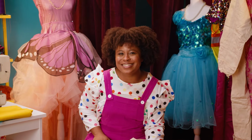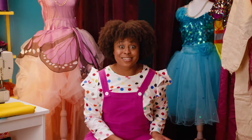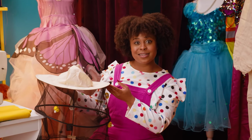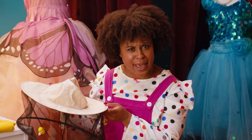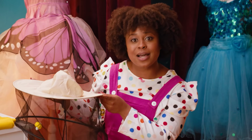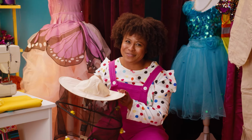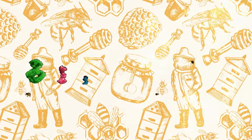Hey there, friends. Thank you for dropping by my costume closet. Do you like my new hat? This is no ordinary hat. It's a very special hat because it has a net on it, a net that will protect me from the bees. You see, the costume of the day is... Beekeeper!